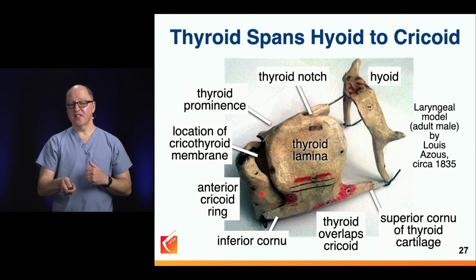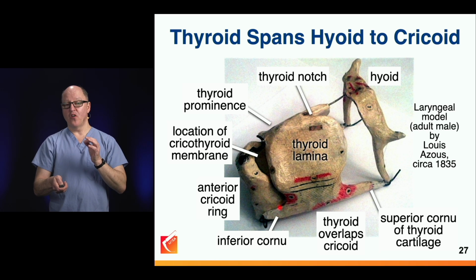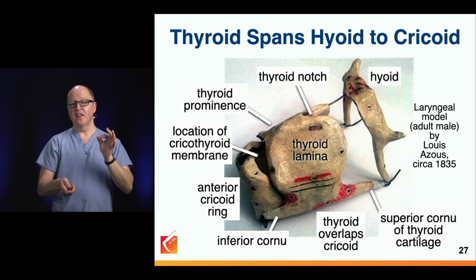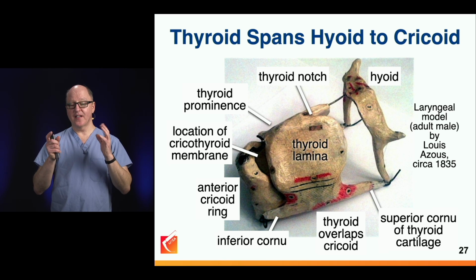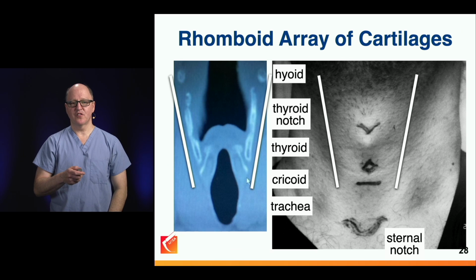The other thing is the back wall of the cricoid is very high, and that back wall is protective. You're not going to cut too deep. You're not going to go into the esophagus. If you're at the right level, you do not need to be worried about going too far lateral or too far back. What I say is the cartilaginous cage will protect. But we're going to talk more about that when we get to the surgical airway.